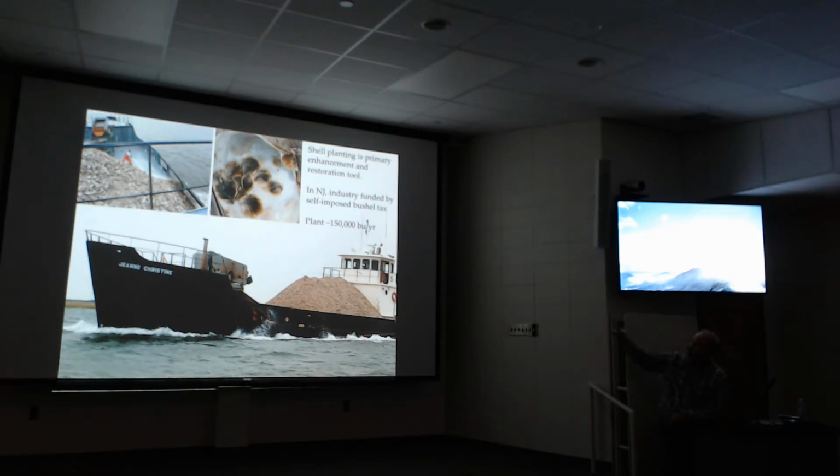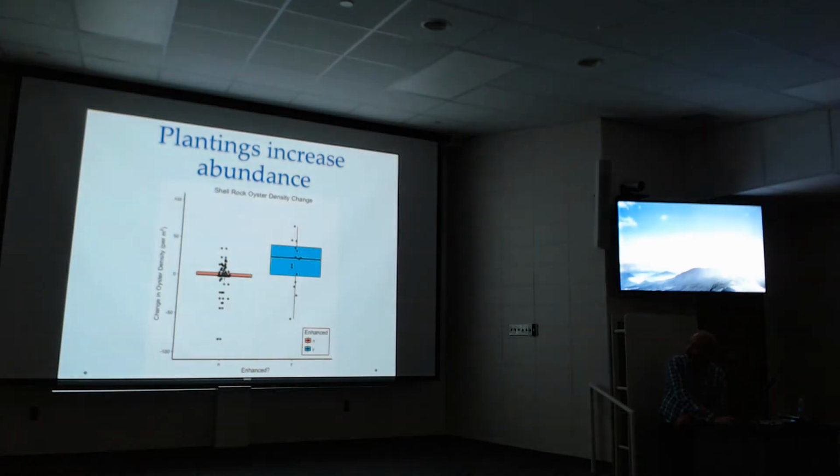And the industry is planting about 150,000 bushels a year. Now that sounds like an awful lot of shell, but it really covers about 50 acres of those 16,000 acres. Maybe 100 acres. So it's not a lot, and they would like to do 4 to 5 times that much, maybe even 10 times that much if they could, to really increase the abundance.